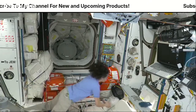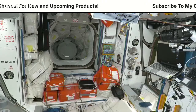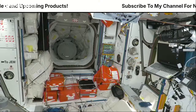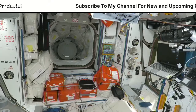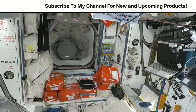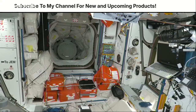Right now, we're just waiting for the hatch to open and the people to come out. And that looks so awesome floating around up in space, but I can't imagine the toll on the body it has. These people have to train for years, and you got to be in perfect health to get up there. It's crazy how hard that would be.